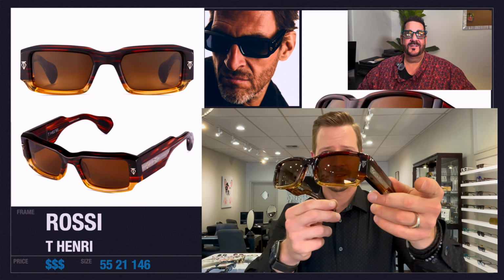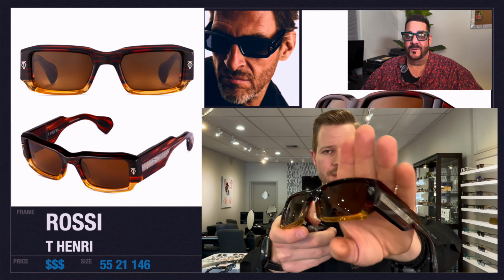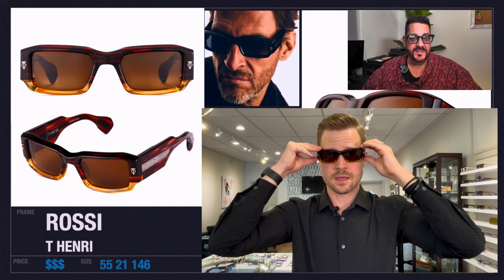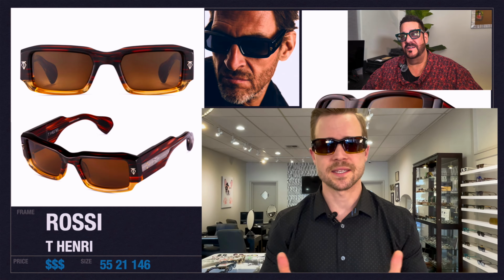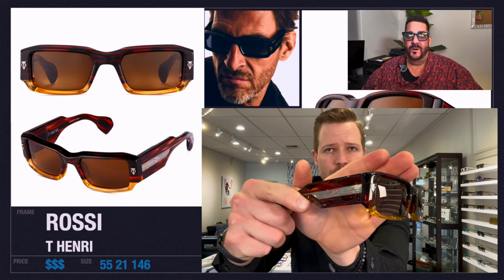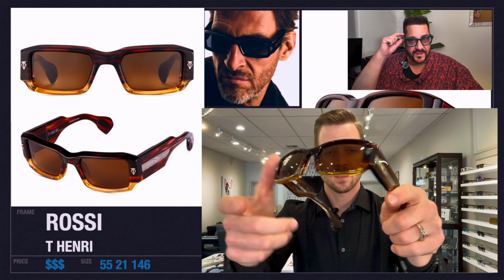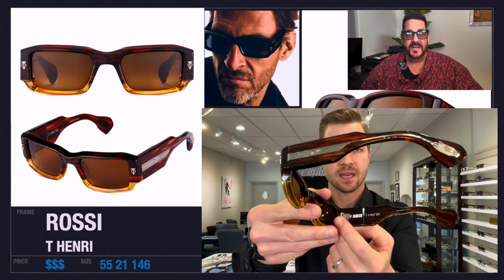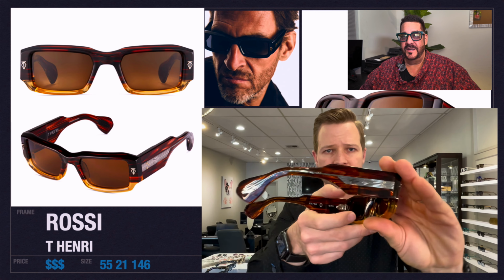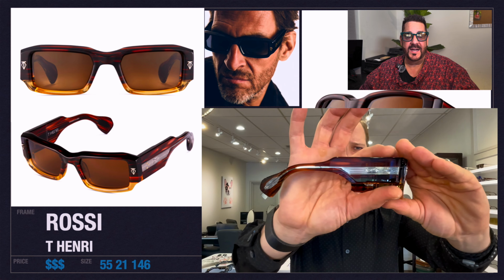This one is called the Rossi, and this is also the Equinox colorway. This is a micro production piece. It's limited to 149 pieces, but what I love about this is the fact that it has such a fat temple arm. If you like the Wayfarer style sunglasses with the flared temple arm, well, this takes it to another level, okay?